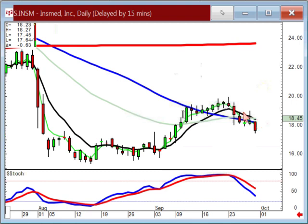Notice how once they came down through the T-line, they used the T-line as resistance, used the shooting star that brought you back down. You can be shorting this one with the anticipation that somewhere down in this range is your first likely target.